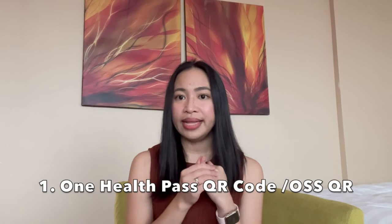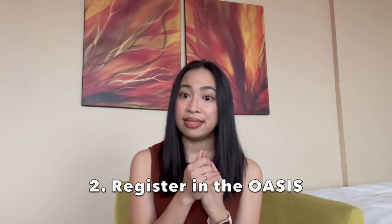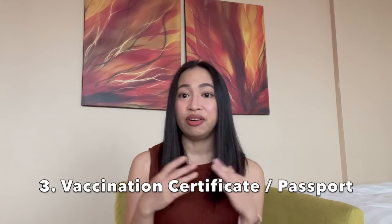So fully vaccinated individuals will have a shorter quarantine than those who are not fully vaccinated. Again, just to summarize, as an OFW returning home to the Philippines, you only need 3 documents. First, you need to get a QR code, the One Health Pass QR code. Make sure to save a copy of that in your phone or a physical copy, and make sure that you have registered in the OASIS system of OWA. And third is your vaccination certificate if you are fully vaccinated.